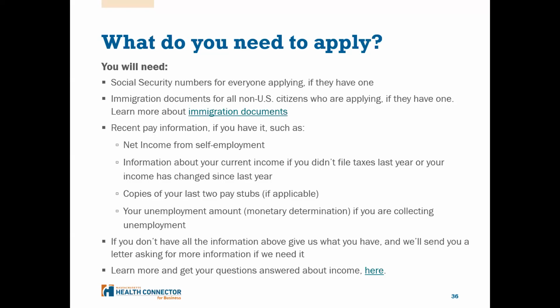What happens with this application is you'll get to the very end, and based on all the information you've provided to us, we'll give you a result. And based on what you told us, let's say about your income, the system may say, okay, we're going to afford you X number of dollars of savings, but we need proof of that. So you're going to have a certain number of days to get that proof back to us. So again, we don't want anyone who doesn't have coverage to wait any longer, but just remember that you may need to send us proof of some of the information you share. And that's really important, so please do that.